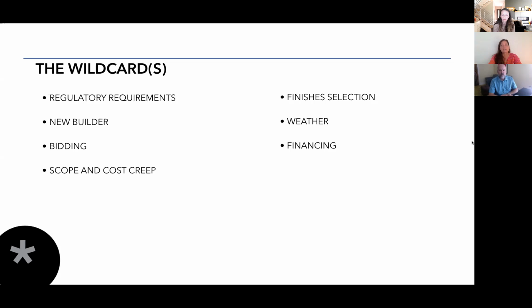Finishes selections in and of themselves can be a wild card, because it depends really entirely on the decision-making process of the clients involved, whether they want that to be a simplified process where we narrow down the choices and they can choose between a couple options, or where they're more deeply involved and going out and shopping different vendors in order to make their final selection. So that is more a wild card in terms of timing, so how long that will add to the project in the design phase. It depends on the people involved and the decisions that are being made.